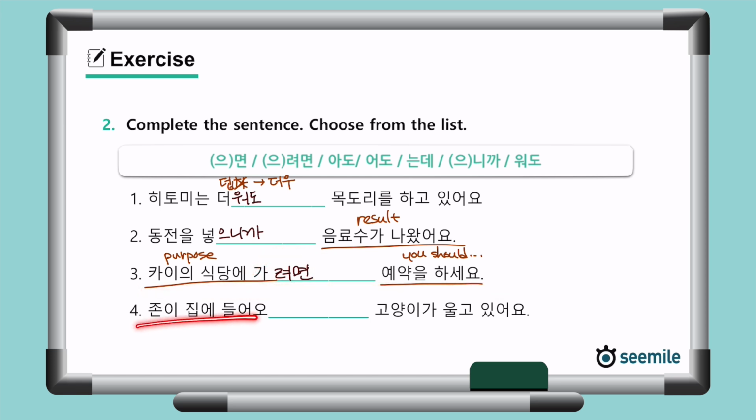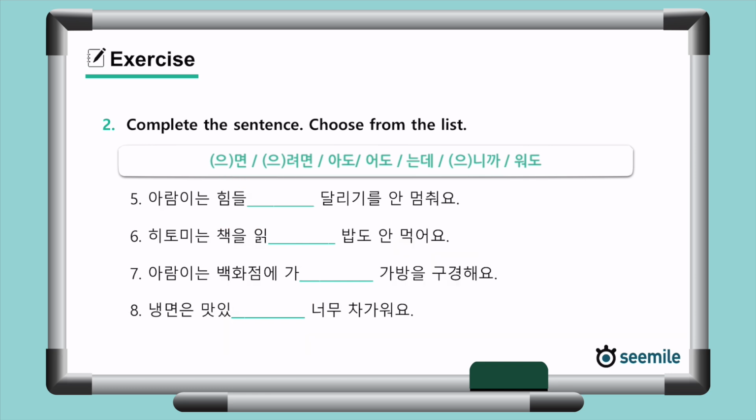Number 4. 존이 집에 들어오 고양이가 울고 있어요. As John came into the house, what sight met him? 고양이가 울고 있어요. 존이 집에 들어오니까 고양이가 울고 있어요. Number 5. 아람이는 힘들 달리기를 안 멈춰요. When it gets hard to keep running, chances are that the person will stop running. Contrary to that expectation here, Aram, even though it's hard to keep going, she doesn't stop. To describe this type of situation, the 아도, 어도 ending should be used. 아람이는 힘들어도 달리기를 안 멈춰요.